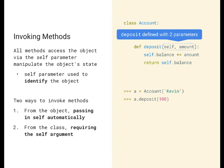And we can also access it through the account class as a function. So here we saw earlier, A.deposit 100 is accessing it through the bound method. And this next call we're about to do, account.deposit A, 50, will be accessing it through the function. And so now if I check the balance, they both affected the same object. And now I have $150 in my balance in total.